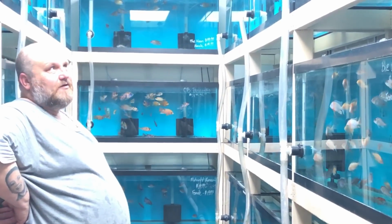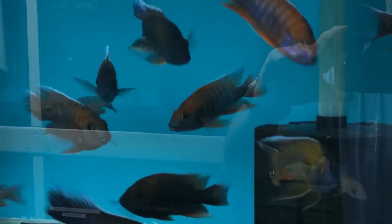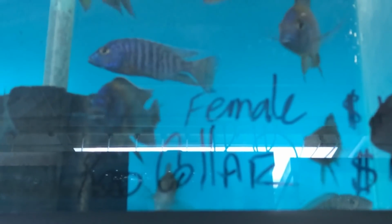So James, what part of the store am I in now? You're in row number 1. This is Peacock Isle. This is the kind of place fish keepers dream to be able to visit. 30 different kinds of peacocks on this isle alone. 30 kinds of peacocks. Amazing. Eureka's. Got some red collars up here. Those are Benjai Regals down there. Oh, look at the blues on these.